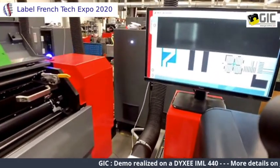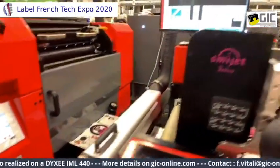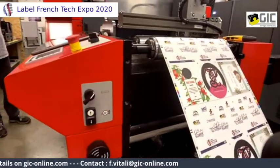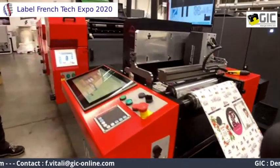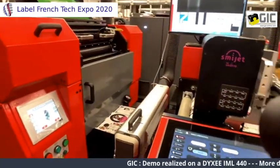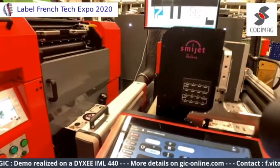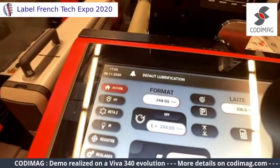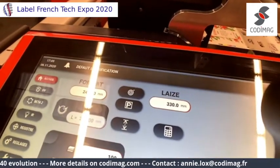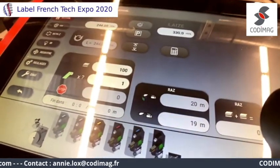So here you see, we have set up the new job in register. This is not the same paper. We have changed the roll. Now it's ARCONVERT Picasso X-Dry texture paper for wine business. We have changed the formats. We have gone from 292 to 244. We have changed the width, which was 333. Now it's 330. And we have wasted 20 meters.